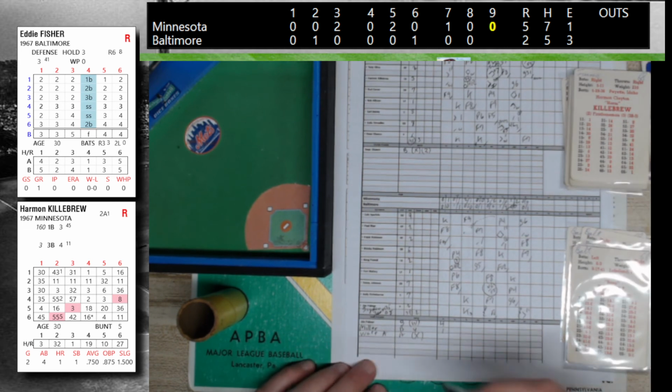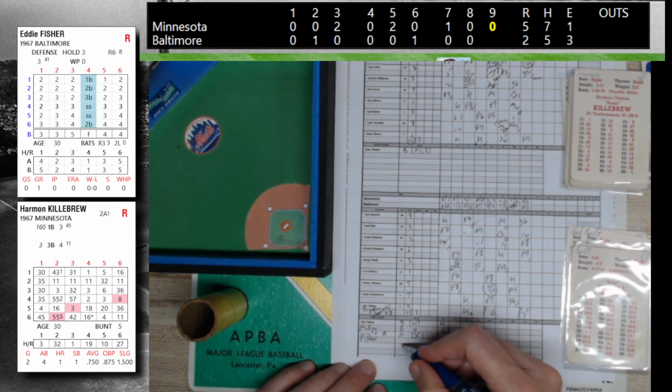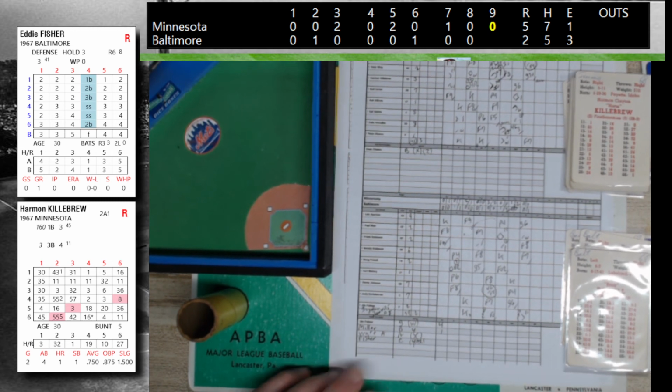That is the 4th pitcher that I've used in 1967. He'll be a C, a Y, and a Z. All right, we'll try to remember all that.